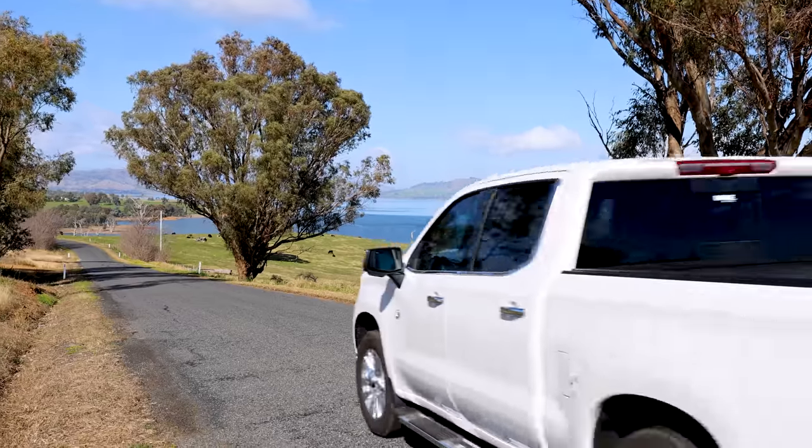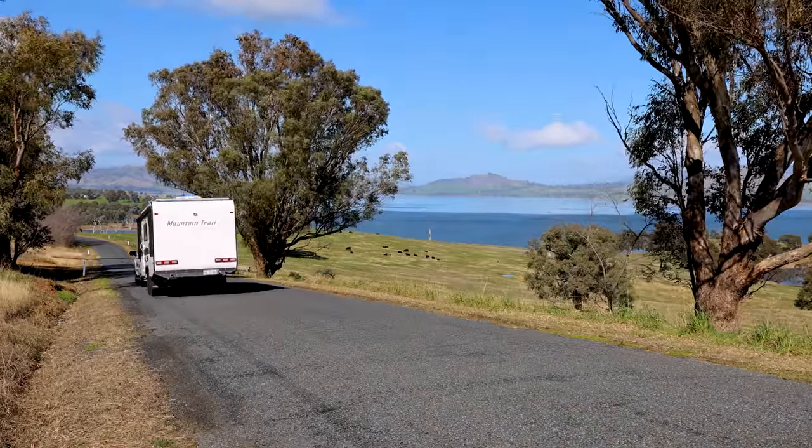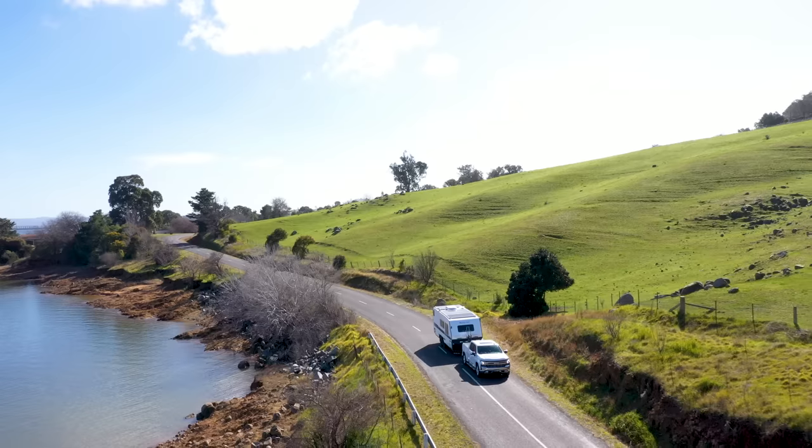Now, tare weight on the Chev Silverado, 2,540 kilos. GVM, gross vehicle mass, 3,300. So the payload is about 760 kilos, not quite as high as the other two vehicles, but it does have a 4.5-ton towing capacity, and you can load it up with a GCM, gross combination mass, 7,160. So let's get this test underway and see how the Chev Silverado performs compared to the other two vehicles. Let's do it.